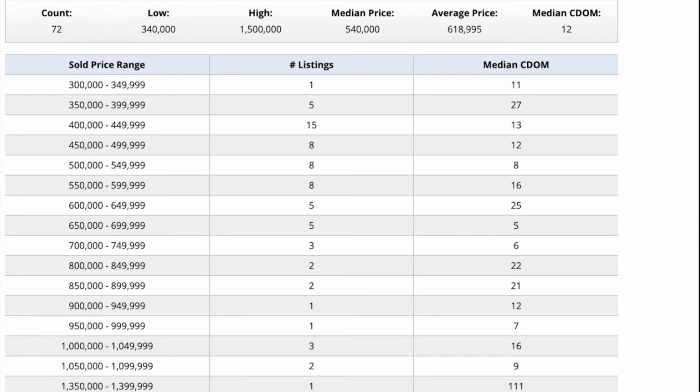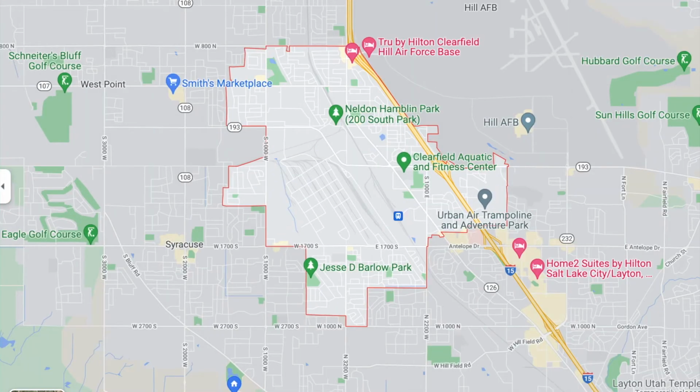The median sales price for a single family home in Bountiful, Centerville, North Salt Lake, and Woods Cross is about $540,000. And most of these homes are in the $500,000 to $800,000 range. You can see that there are a few in the $300,000 to $400,000 range, and then also as much as $1.5 million. Okay, next we're going to talk about Sunset and Clearfield City.